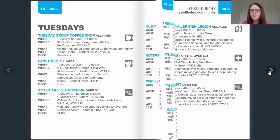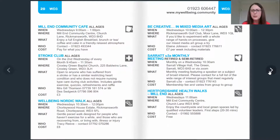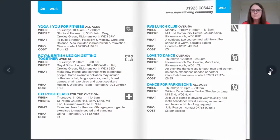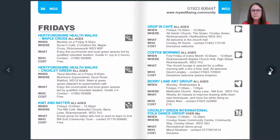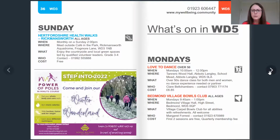So if we just scroll through a few more pages, you can have a look at how you can turn and read through the book, and then I'll show you some of the other sections. So then it takes us into our WD5 postcode.